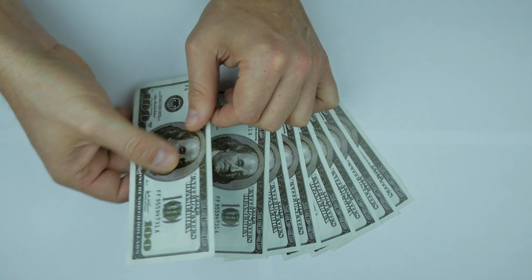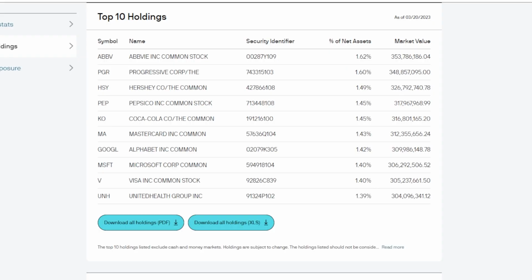Next, let's go through and look at the actual top 10 holdings that are in JEPI as of right now. So a lot of these stocks are actually quite familiar. JEPI holds some really high quality names. The biggest asset right now is ABBV. Then we have PGR Progressive, we have Hershey, Pepsi, Coca-Cola, MasterCard, Alphabet, Microsoft, Visa, and United Health Group.